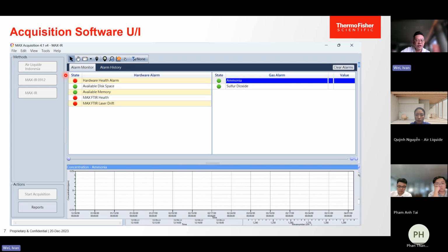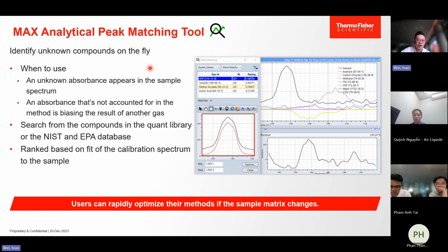Another quick view is our monitor view. We're able to set up gas alarms, so anything below or above the limits will show an alarm and also be reported to you, to our report, or to your central systems. We have really strong libraries. We have quant libraries based on NIST or EPA databases. That means if anything unknown comes out from your process, you can use this screen or peak matching tool to screen all our databases to give you feedback on what compound might be present in the sample.